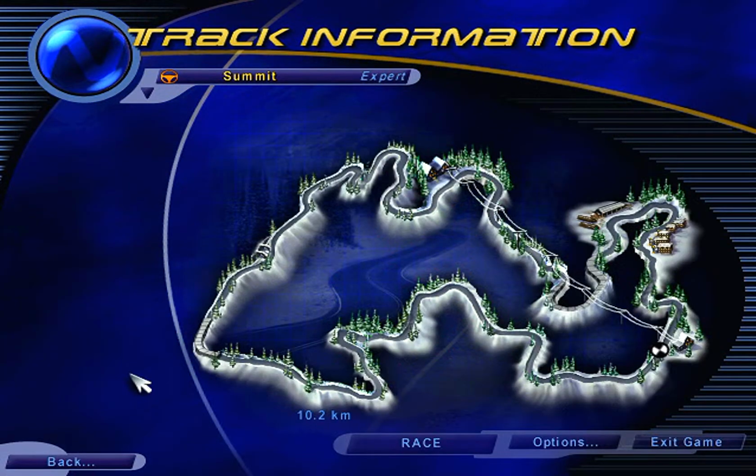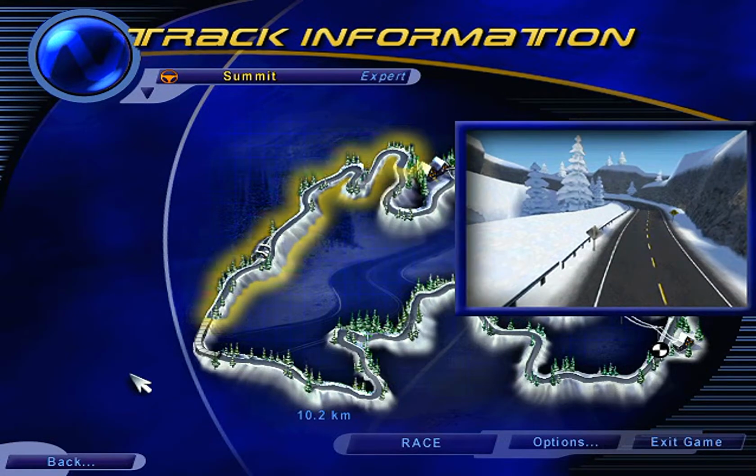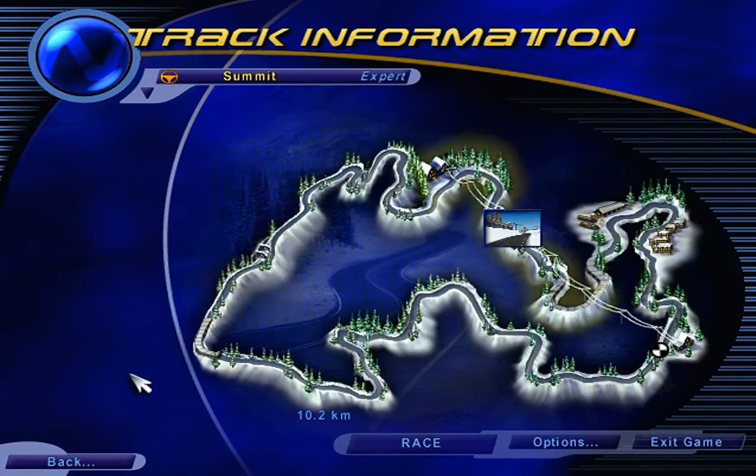The name Summit is fitting, not only for this course's environment, but also for its towering challenge. You'll need complete mastery of your racing repertoire to finish unscathed and victorious. Racing here is marred by hazardous cliffside driving and sudden tight corners. Steep switchbacks also pose difficulties in this snowbound region.